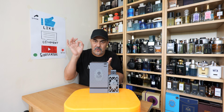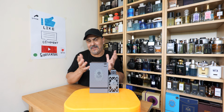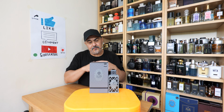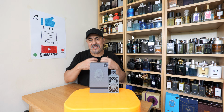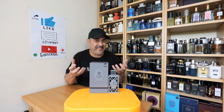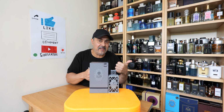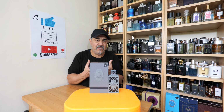It's almost impossible to pick up notes in here because it's well amalgamated together. Unless you know exactly what you're looking for, it's very difficult to pick up notes. So after these three, which is the opening, you are facing massive berries. The fruitiness of this perfume comes from the berries, and the berries are an amalgamation of a few berries in here. I smell blackberries, I smell raspberries, and I smell strawberries. And again, it's very, very juicy, it's very nice.